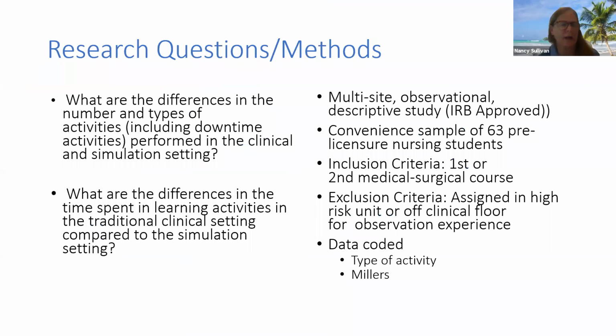When we started out, we had some questions that we wanted to answer, and the questions are very basic. What are the differences in the number and types of activities, including downtime activities, performed in the clinical and simulation setting? And what are the differences in the time spent in learning activities in the traditional clinical setting as compared to the simulation setting? To determine that, we used a theoretical framework of Miller's pyramid, and I'll describe that in just a minute.